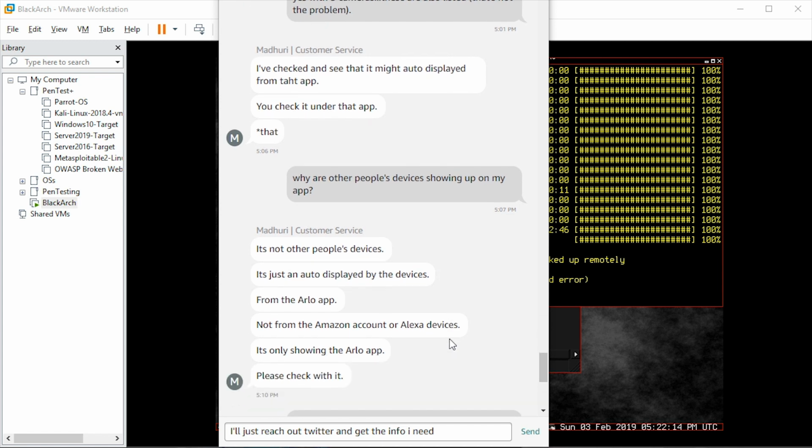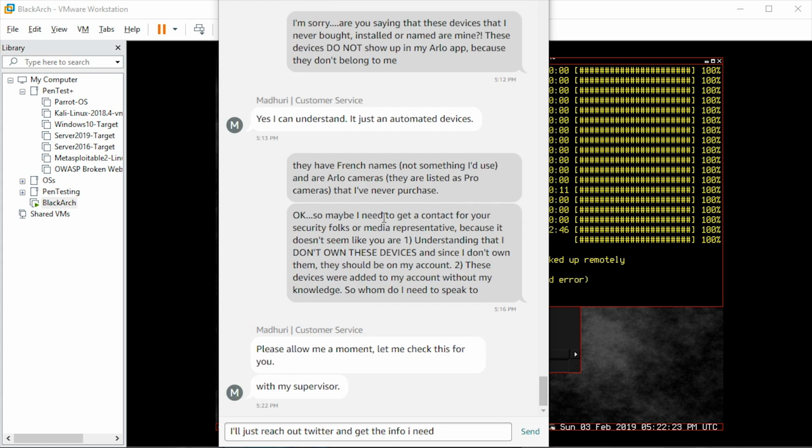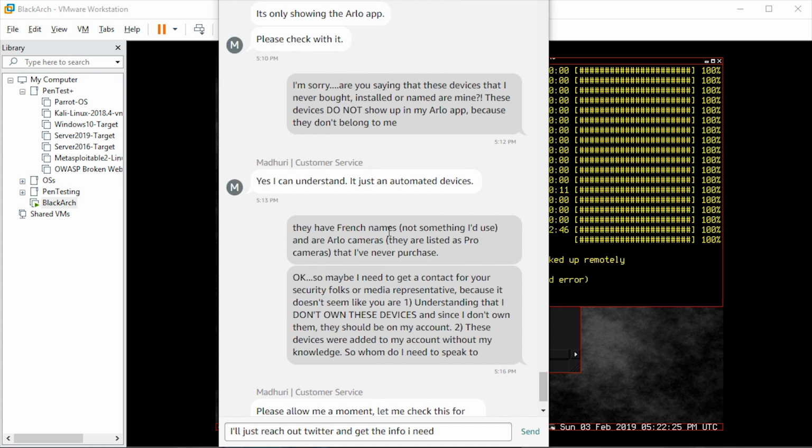Problem is these don't show up in my Arlo app, and I've said that several times at this point. So it says, please check it. And I said, I'm sorry. Are you saying that these devices that I never bought or installed or named are mine? These devices do not show up in my Arlo app because they don't belong to me. Yes, of course, they can still understand. It's just an automated device.